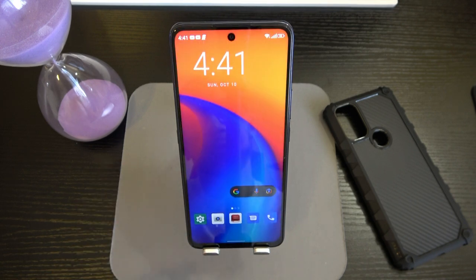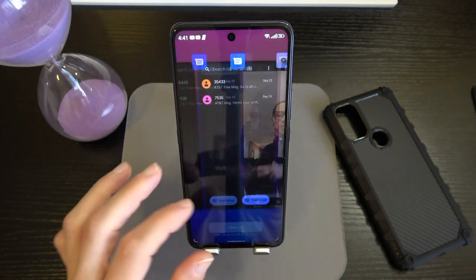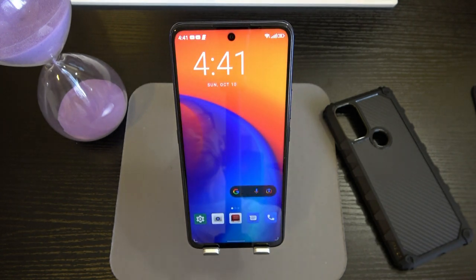So, swipe up, hold, hit clear all, and boom, it gets everything right up out of there. All right. So you might question this device because of its internal specifications with the MediaTek processor. It performs as I just displayed.